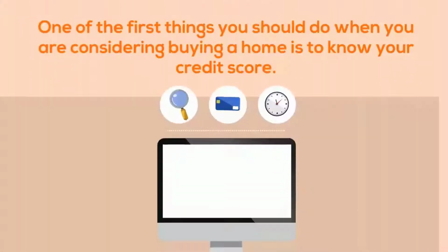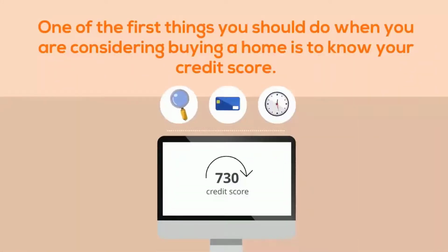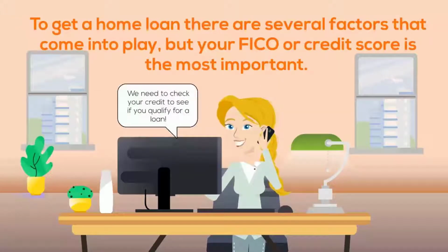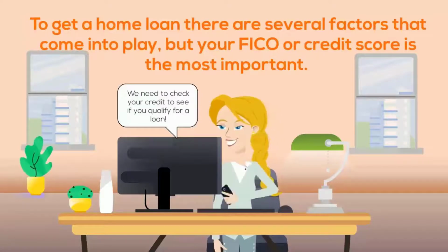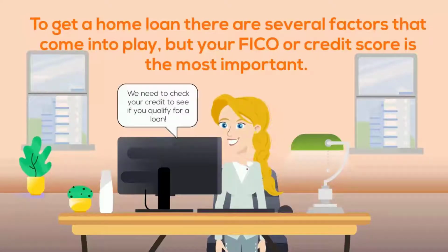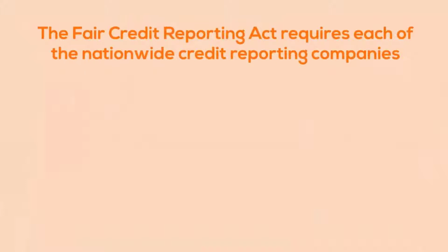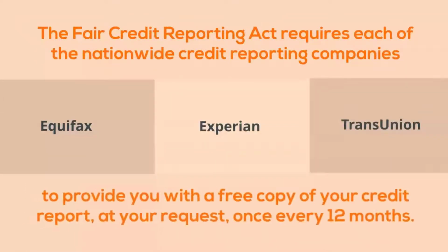One of the first things you should do when you are considering buying a home is to know your credit score. To get a home loan, there are several factors that come into play, but your FICO or credit score is the most important. You can check your credit report and get your scores online for free. The Fair Credit Reporting Act requires each of the nationwide credit reporting companies, Equifax, Experian, and TransUnion, to provide you with a free copy of your credit report at your request once every 12 months.